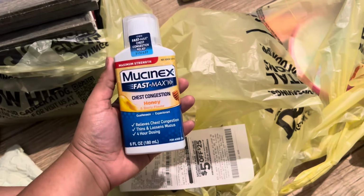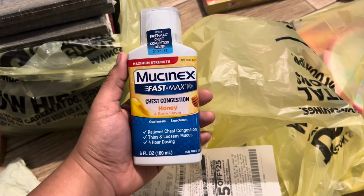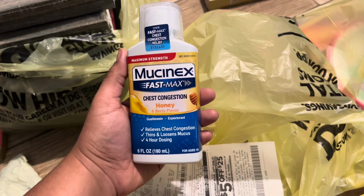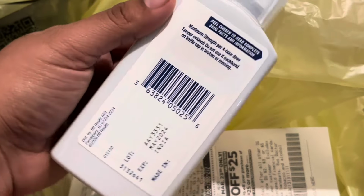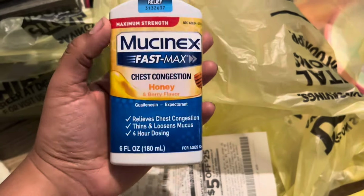Then I also found this, the medicine that went a penny just a few weeks ago. It is Mucinex. It is honey and berry flavor. And it's 6 ounces, so look for that. And this is still good. And that is a UPC.